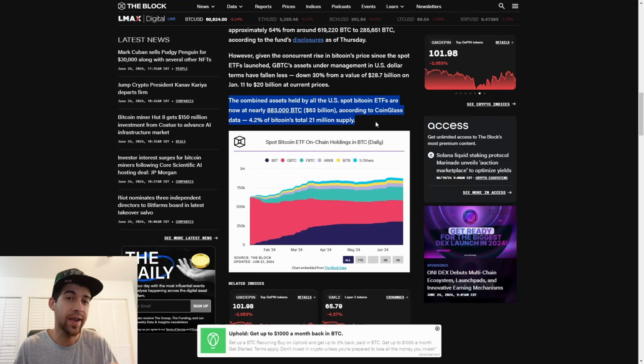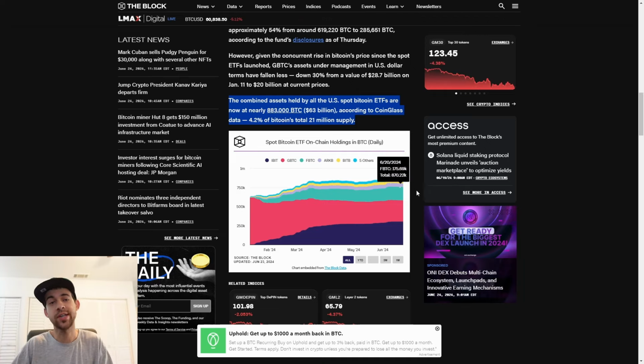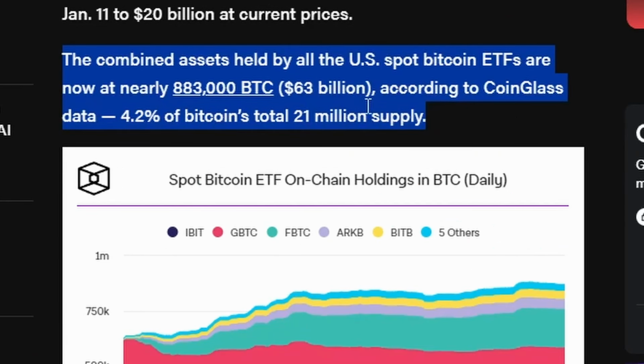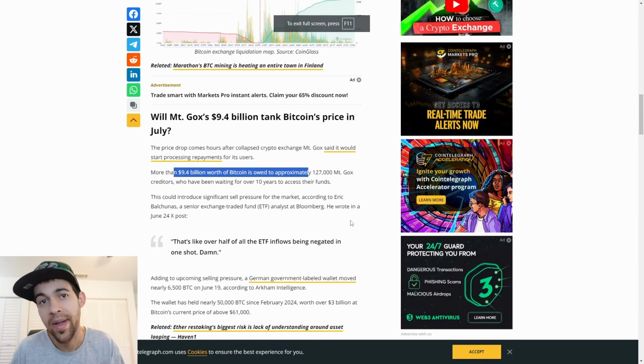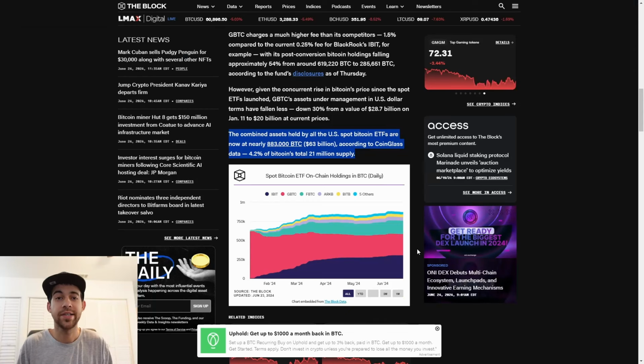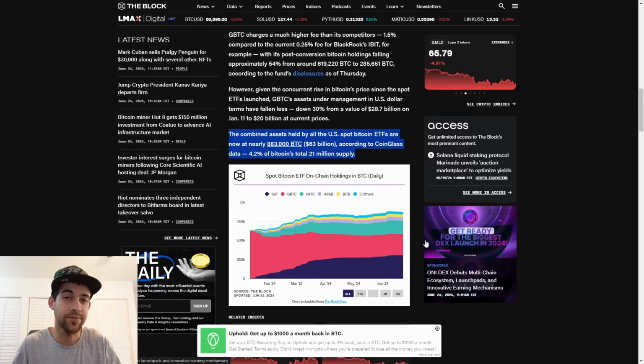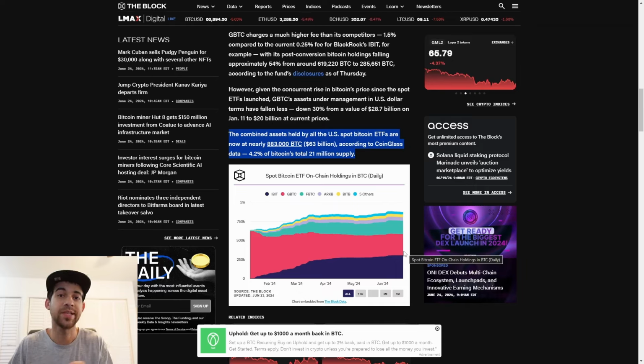Think about this, the combined assets under management from these spot Bitcoin ETFs that have been trading since January of this year. Of course, Grayscale's the exception, but we have $63 billion in assets under management. Is this $9 billion from Mt. Gox over the rest of this year really going to bring down Bitcoin's price much? While yes, as of recently, we have been seeing net outflows from the spot Bitcoin ETFs, this isn't the norm. From the beginning of the year, we have been seeing inflows overall, and we will continue to see inflows from these spot Bitcoin ETFs. My expectation is that they would more than eat up this $9 billion from Mt.